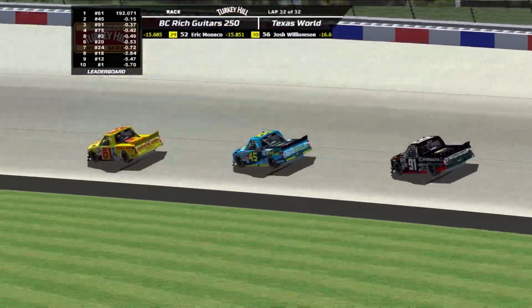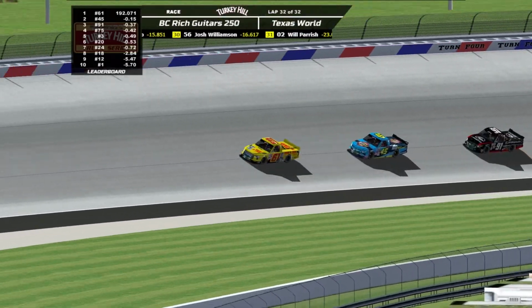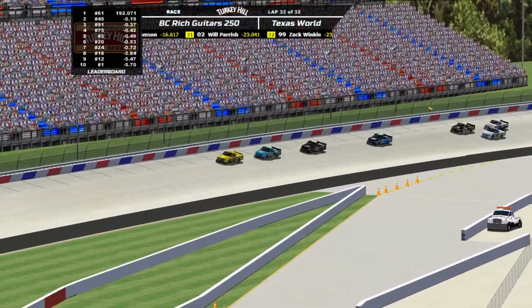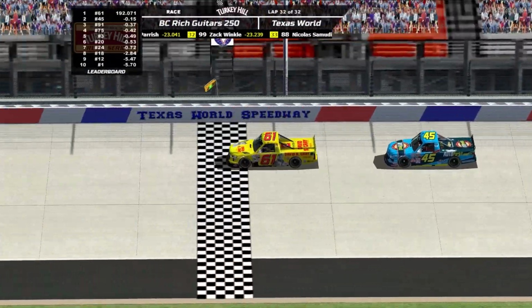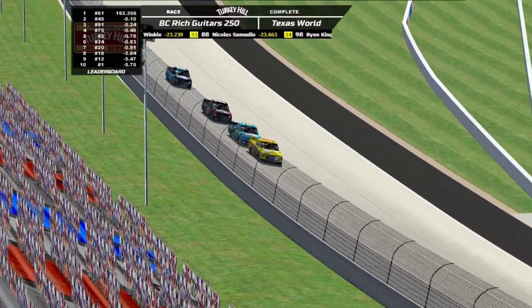This is the last opportunity. Brad Stover might have a shot if he can close in, but Laura Chung did an excellent job going through the corner. Stover is trying to close in, and he is closing in, but it's not going to be enough. Laura Chung with her second win of the season. She gets it done in the BC Rich Guitars 250.